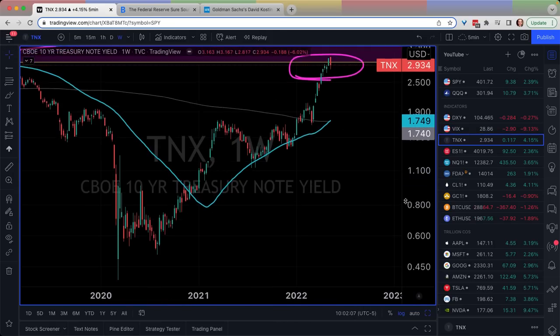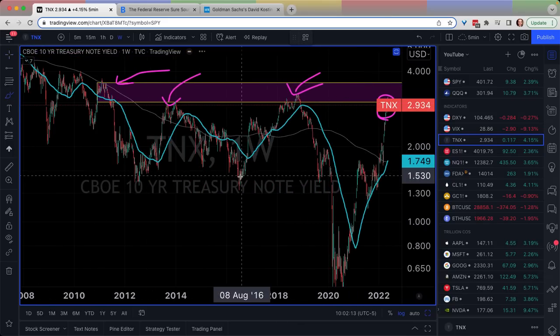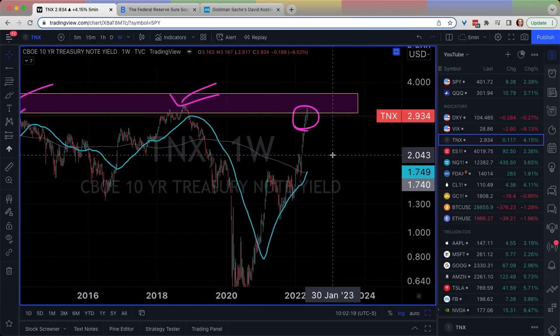TNX, or the 10-year Treasury note, did come down below 3%. And that means that right now the supply zone that we're finding here is between 3 and roughly 3.5%. And that's really important for me to be watching.